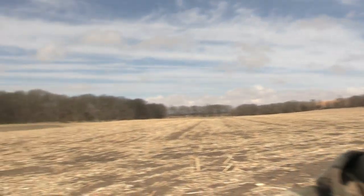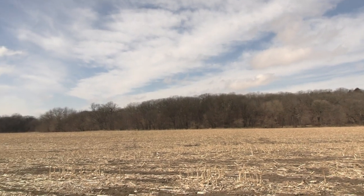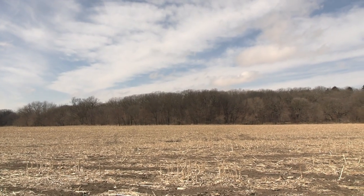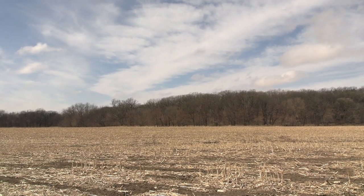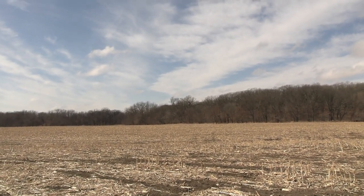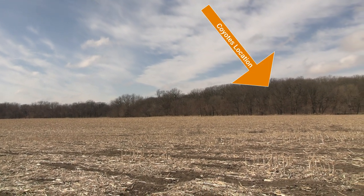Change of plans. We're planning on walking. If you see that fence line back behind me over my shoulder, that's where we were planning to make our stand. But as we were walking in, headed that way, coyotes howled on their own right across that creek at the back of this field. And they're either right on top of the hill there on the corner or on down the creek bottom. But pretty sure they're across the creek.